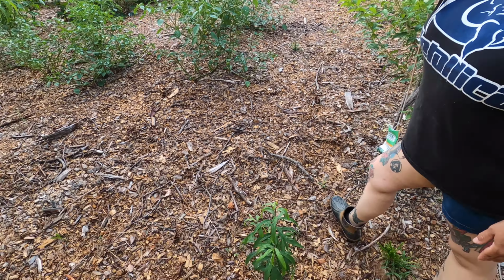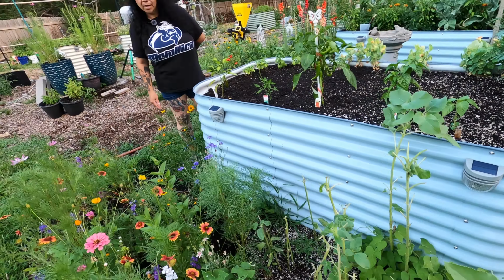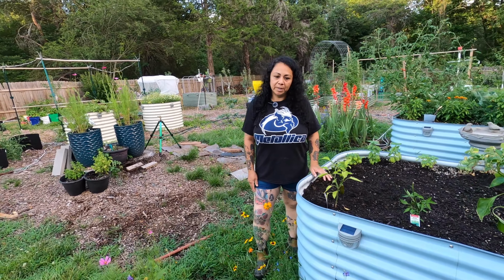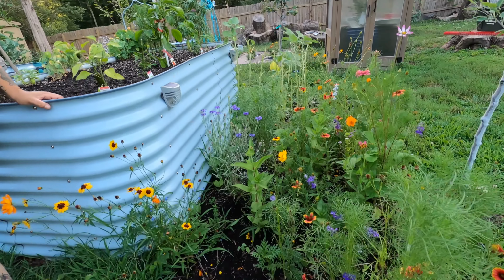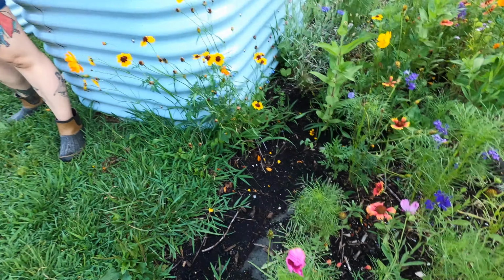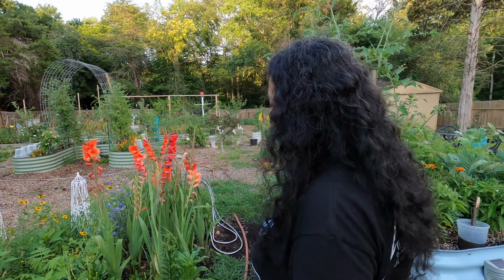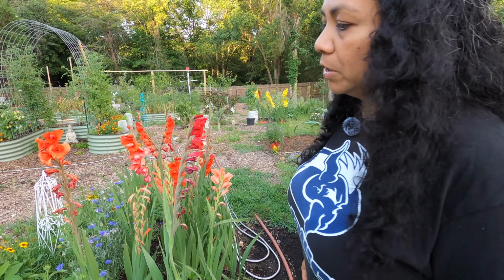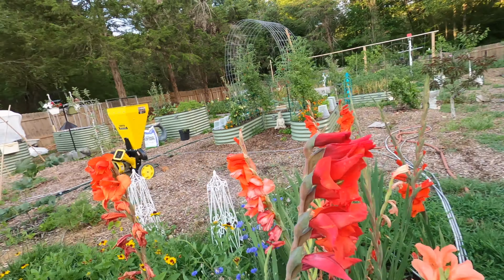These are some sunflowers. Something is eating the top of it. We don't know what it is. It's hard keeping the pests away from the garden, but the best you can do is just keep on adding more. This is a wildflower patch we have, and we have different patches throughout the backyard. I try to do a cleaner job, but with working full time and doing gardening, we don't have really a lot of time left, but we do the best we can.